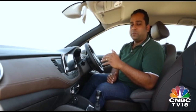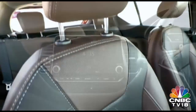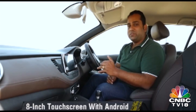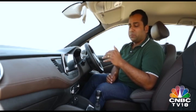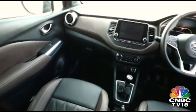Step inside and the Kicks offers a fresh, youthful and a premium vibe, and that's thanks to the layout of the dashboard, the dual-tone brown and black interiors, and the 8-inch infotainment display, which is the largest in the segment. The dashboard also features soft-touch leather here, which adds to that premium feel. But more importantly, Nissan is targeting the younger crop of SUV buyers with the Kicks, and keeping their demands in mind, it has equipped it with an elaborate feature list as well.